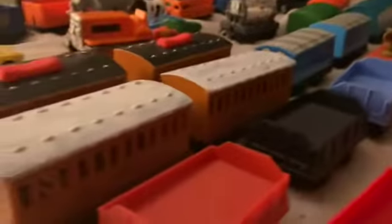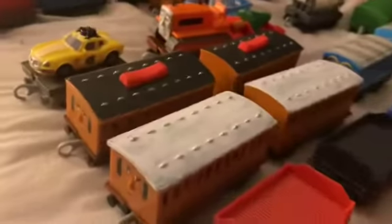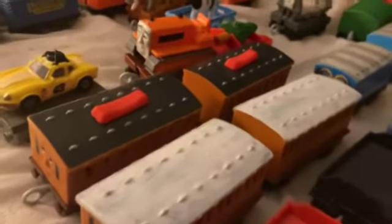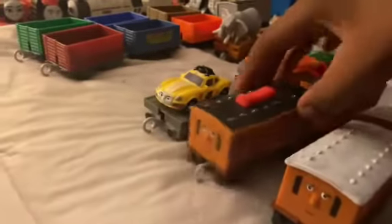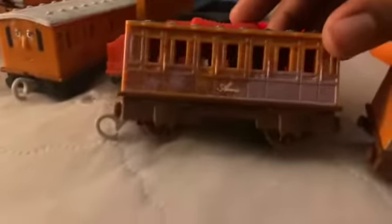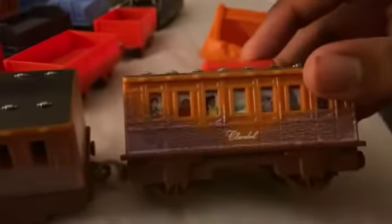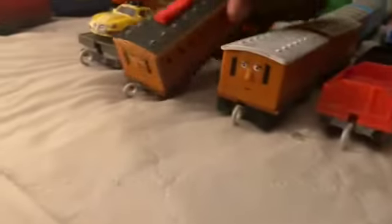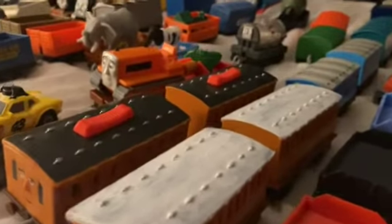Here are all my Annies and Clarabelles. Here we have Annie, Clarabelle, custom made ones with painted roofs. I have to give it another coat or I might just spray paint it. Here we have the new Talking Thomas versions, Muddy Annie and Clarabelle, that can have passengers or no passengers inside the coaches of Annie and Clarabelle.